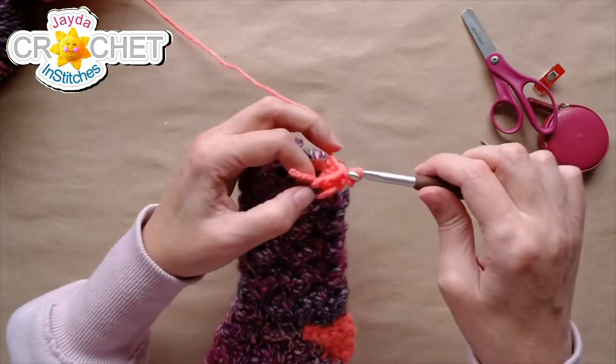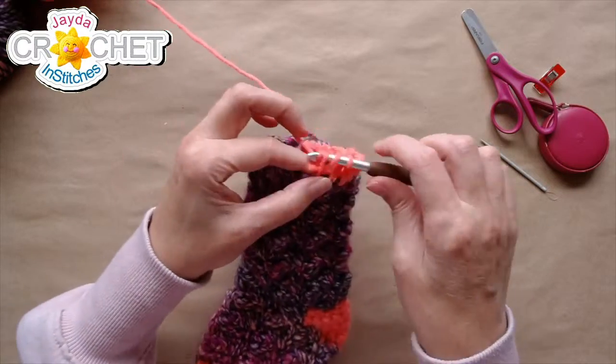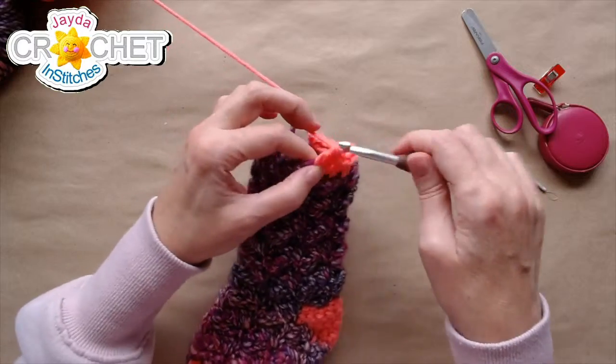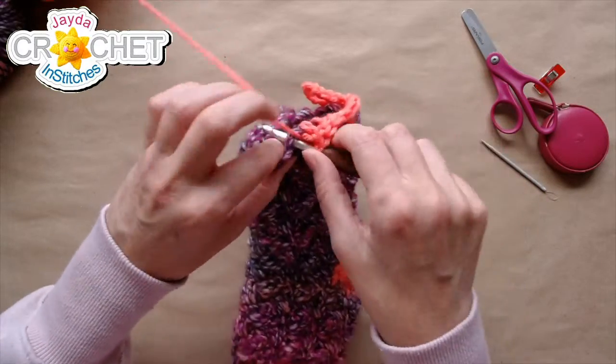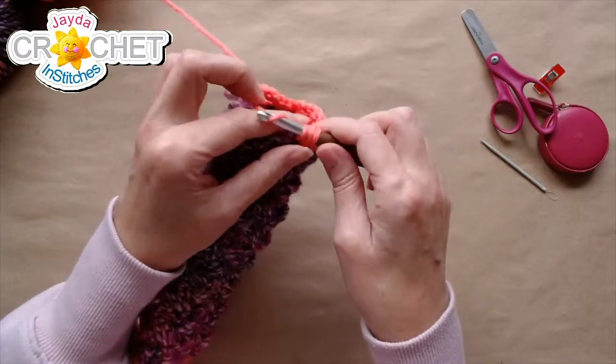And I love that popcorn garland idea. That is such a cute idea. I will give that some serious thought because I think that would be so cute. What a neat idea. Now I want popcorn.